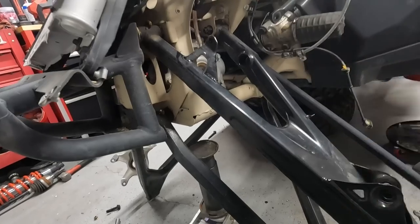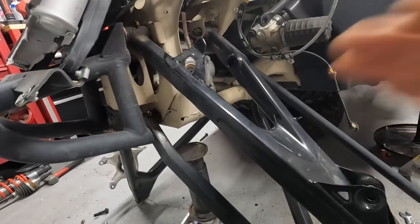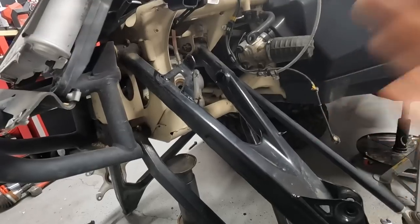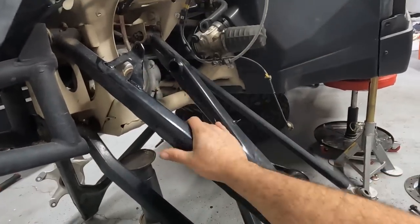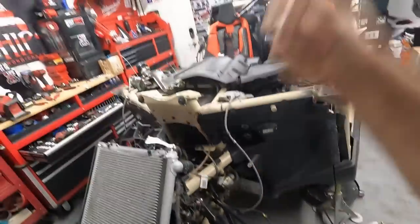Gusset kit staying on, a high quality gusset kit from CT Raceworks. We do not sell CT Raceworks, but they are a high quality brand, and I would never talk crap about them because they make some good stuff. If you want an equivalent to this, you would buy the TMW gusset kit. We have those on the website. Now let's knock this thing out. We got tie rods, we got A-arms, we got a shock tower brace, new bumper. Let's get it done. Come on.